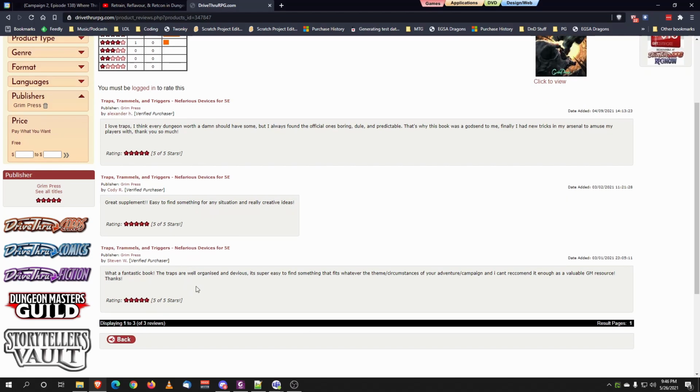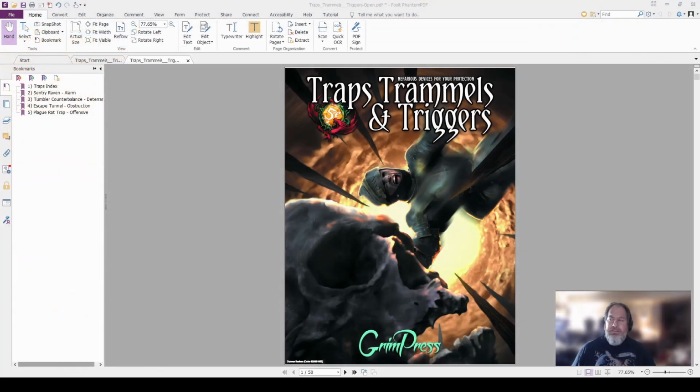Steven's saying, what a fantastic book. Traps are well organized and devious. That's really important. They're not boring. Super easy to find whatever fits the circumstances. It's a valuable GM resource. No, I absolutely agree, and I think that as we go through this a little bit, you'll agree with me that it's well done. All right, so let's jump right into it.